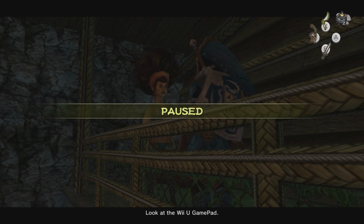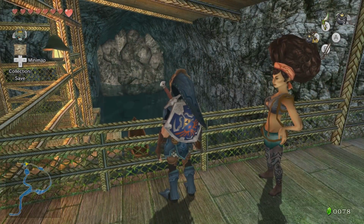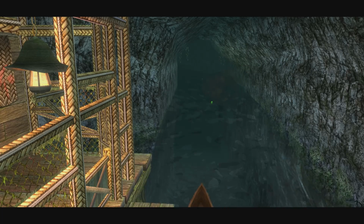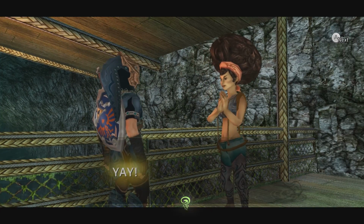All right. So she gave us some extra bombs here, and we are going to throw those down. There we go. Gotta have my bow ready first, and we're good to go. All right, and then don't look at her, Link. Look at there. I know these gals are pretty, but there we go. All right. So she kind of lent us another bomb bag here, a third bomb bag.